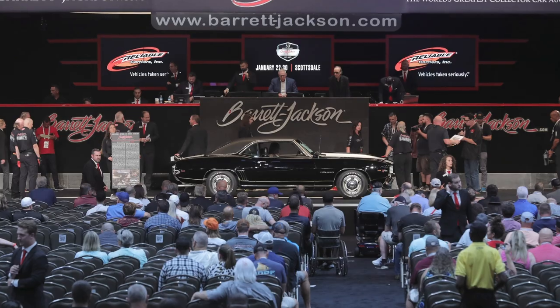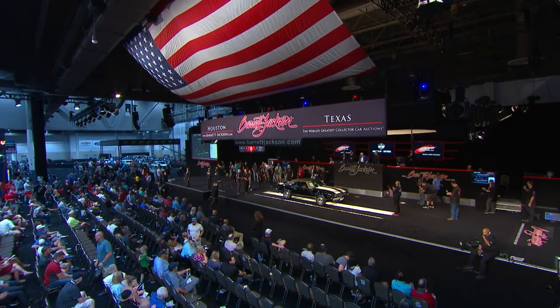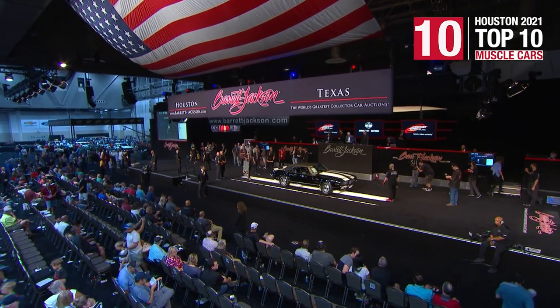All right, so is it just high horsepower? Is it just big block? Is it only American iron? You can talk about that in the comments below, but we're gonna start with a 1969 Camaro Z28. Well, let's stay with 1969 and with Camaro and with Z28.